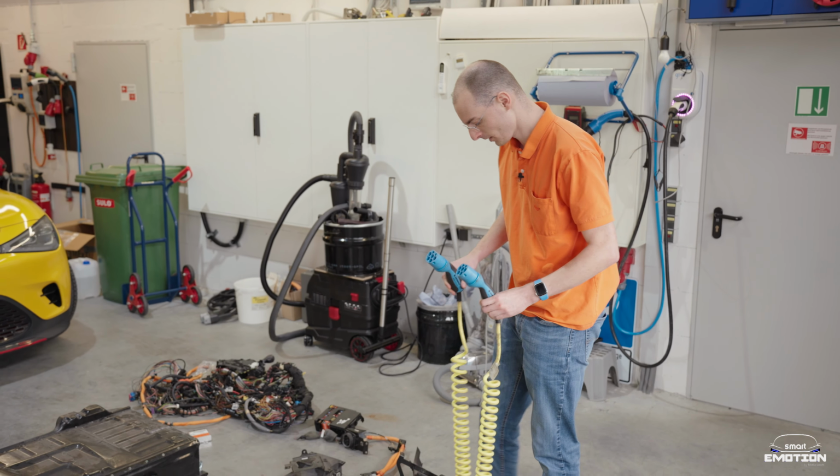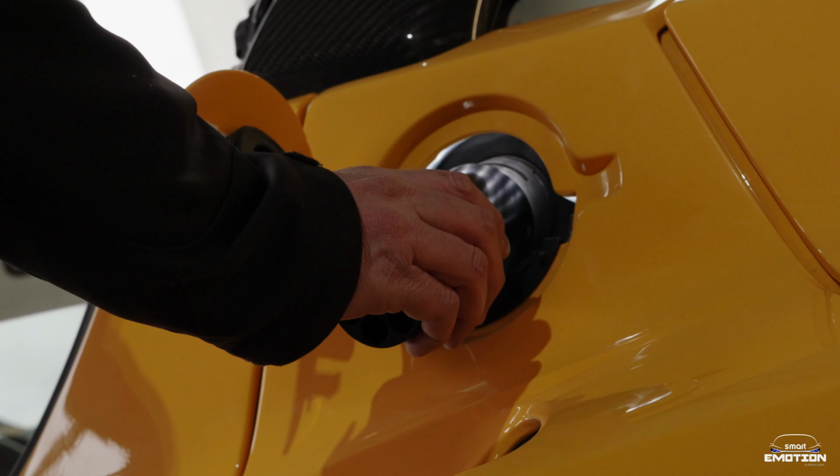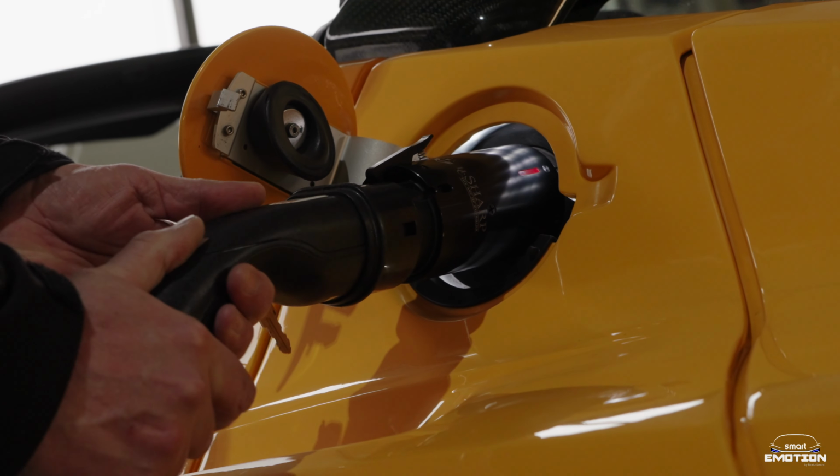When we look at the Roadster community, of course, they know this old plug, or socket better said. So Tesla made this one because there was literally nothing.